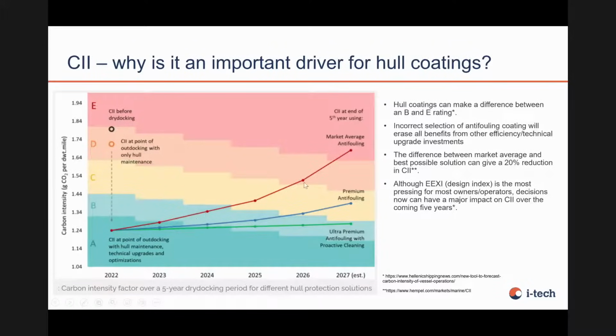And here you can see the 3 different lines, which are 3 different types of coatings. The red one should represent the market average, and the green one at the bottom, the best possible ultra premium anti-fouling coating, which in cases may also be assisted by proactive cleaning, so-called grooming. And it's clear that the wrong selection of anti-fouling coating will erase any investments in other technologies and put the ship back to the level E, where it came in before dry docking. So it's very important for the industry to start to look way beyond the next month, so to say. Decisions now will impact the performance 5 years from now.